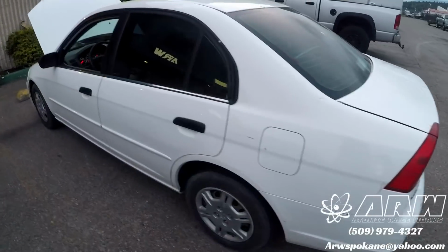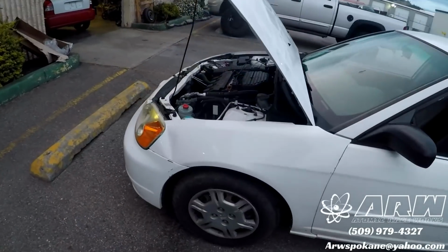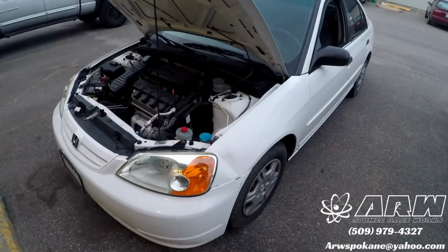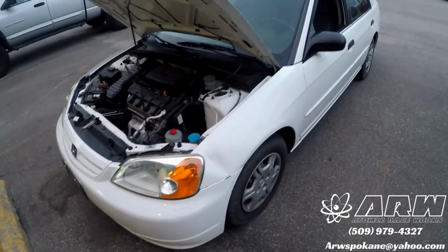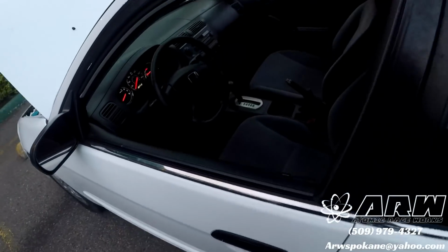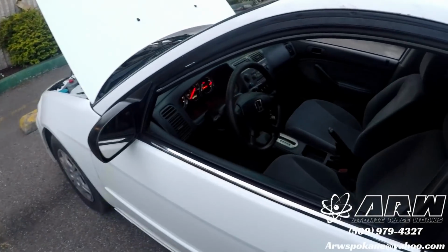This is one of the cars that, if we take it out to the track, we can just throw people in and let them go have fun with it. It'll definitely have to be on some slicks with the power goals in mind. So this is where we're at. This is what we got for 300 bucks. Car runs and drives. I'll take it and get it licensed on Tuesday. AC works, cruise control works.